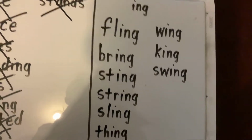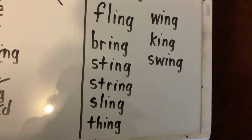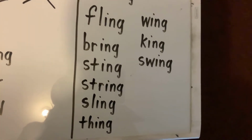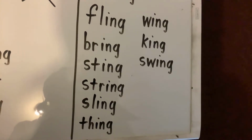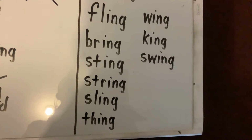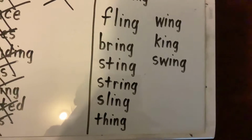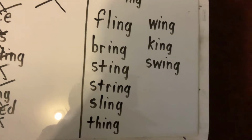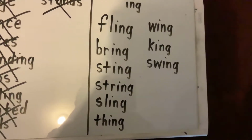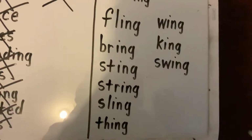It's all together. I'm thinking of a word, and it's a noun. It's a thing that you might tie on to a kite to hold on to, string. I'm thinking of a word, and it's a noun. It's a thing that you sit on at the playground, and it goes back and forth, swing. I'm thinking of an action word. It's a verb, and it happens when a bee gets too close to you. It might sting. I'm thinking of an action word. It's a verb, and it's another word for throw something, toss something over here. You might toss your backpack when you get home, or fling it, right?